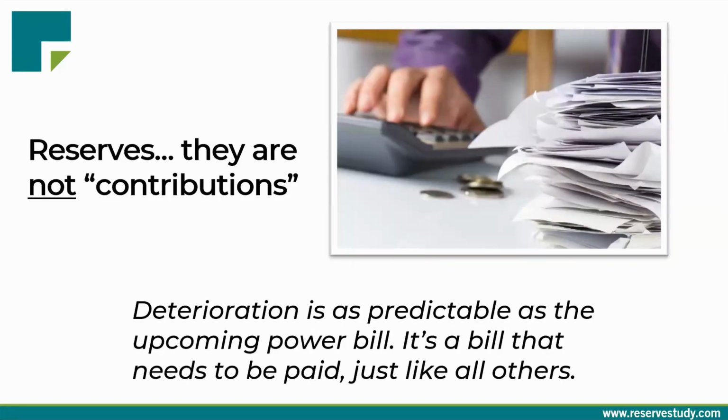So today, you'll see that Wayne and I call them reserve funding obligations or a reserve funding recommendation. They're not contributions. There's nothing optional about reserve funding. Your assets are deteriorating, and the board is responsible to budget to maintain the assets of the association. Look at it, you'll see it there in your governing documents. Just as you have a water bill or a management bill each month, the roof and the asphalt are all deteriorating each month. Those deterioration bills are bills just like every other bill that you need to pay. They're real, and if you ignore them, they don't go away.